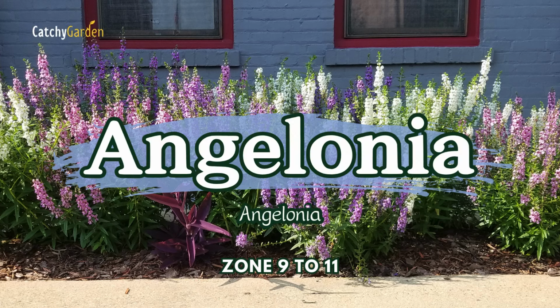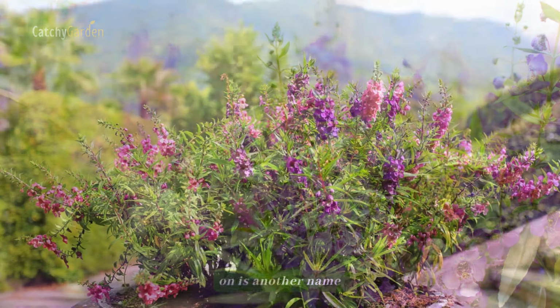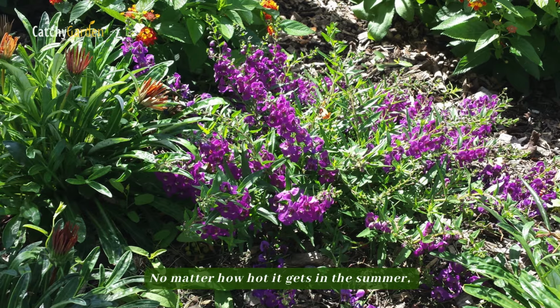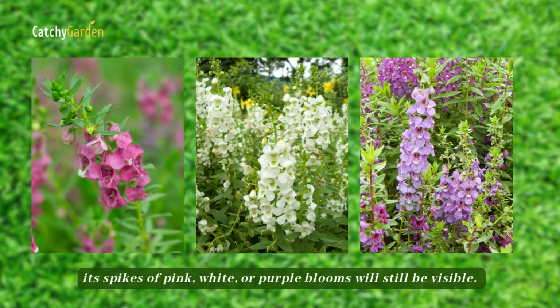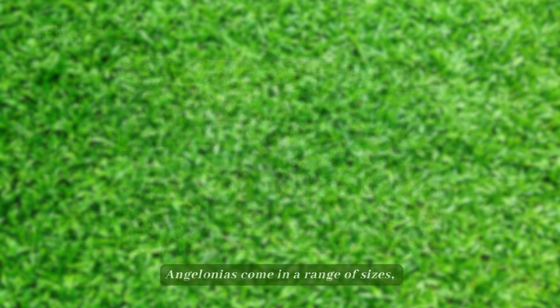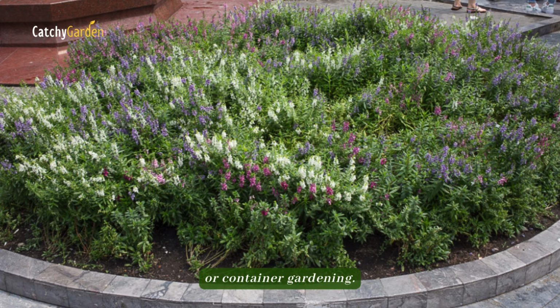Number 3. Angelonia. Summer snapdragon is another name for this versatile flower. No matter how hot it gets in the summer, its spikes of pink, white, or purple blooms will still be visible. Angelonias come in a range of sizes, with some having larger flowers and others being ideal for smaller spaces or container gardening.